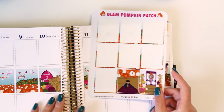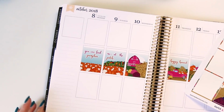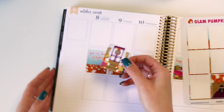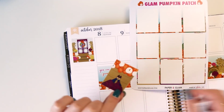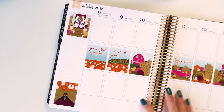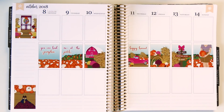For the remaining 2 boxes, I like to use them here in this top box and then at the bottom of this weekly kind of to-do list column. So I'm going to use this super cute porch sticker up here, and this cute girl standing on her porch here at the bottom. Okay, we have our box stickers on and it's already looking so cute.